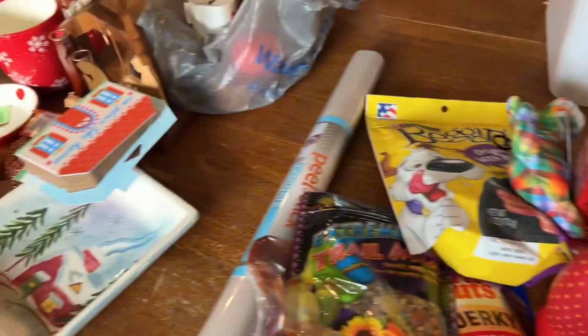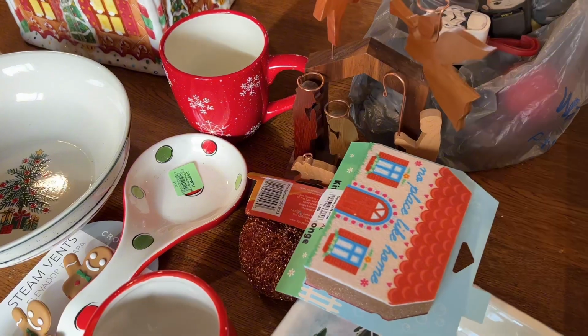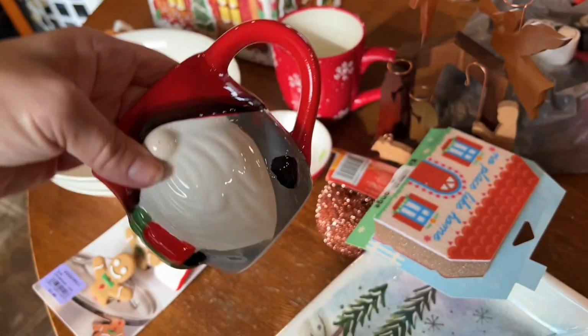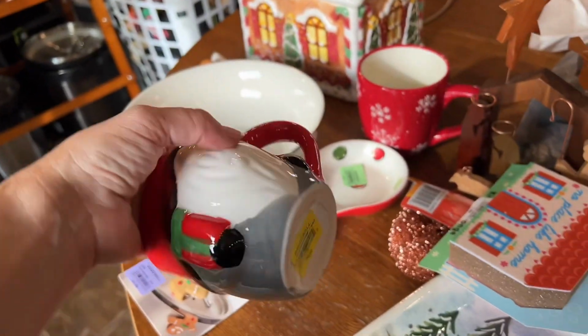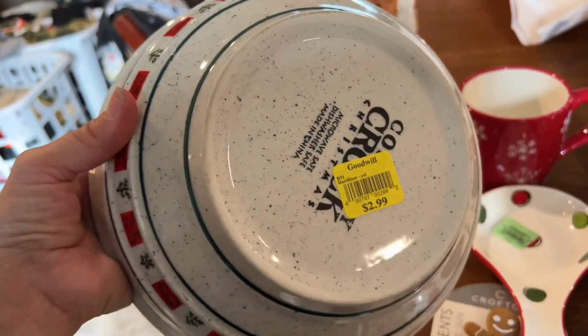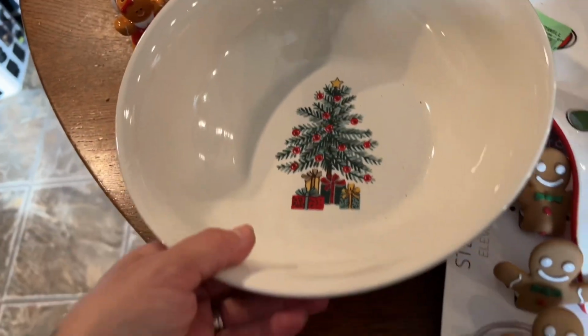Now I'm going to share what I got at Goodwill. So the sticker discount color was yellow. I got this for Hudson. He loves gnomes. And this was $1.99 and we got it for a dollar. And then I think this was the other thing. So $2.99 and I'm gonna tie that in with Christmas this year.